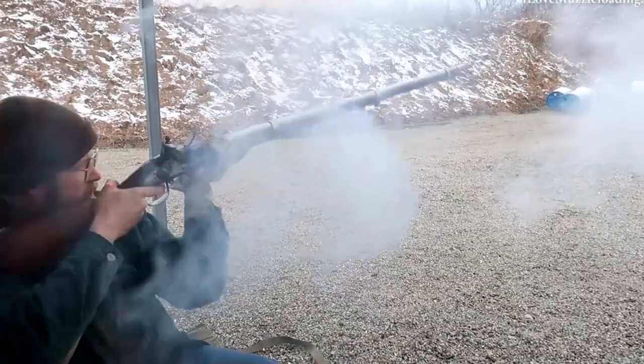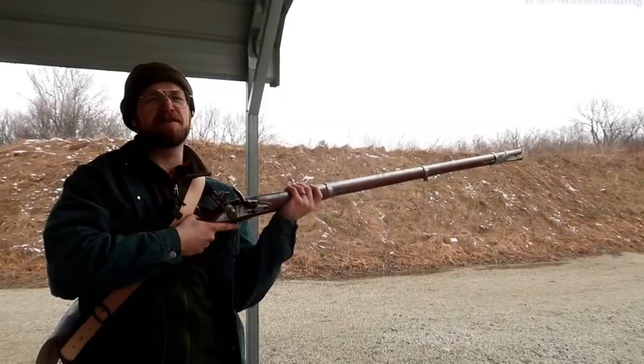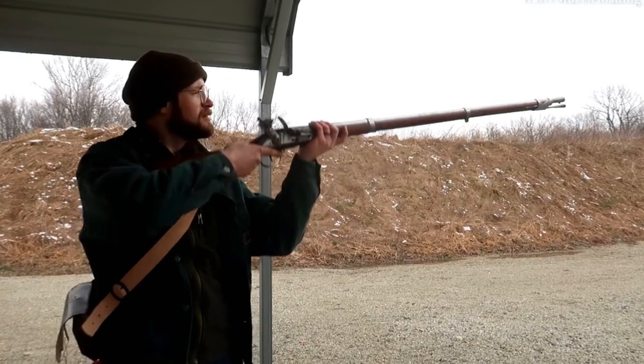I'm Ethan, I love muzzleloading. Today we're doing the Cabin Fever Challenge. And this is high speed, low drag muzzleloader shooting.